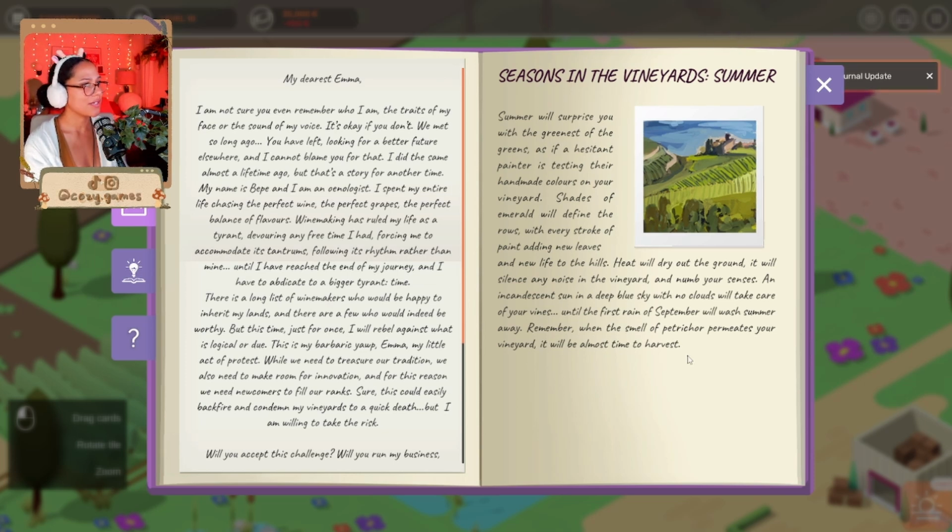Oh, we already read this. Okay. Seasons in the vineyard, summer. Summer will surprise you with the greenest of the greens, as if a hesitant painter is testing their handmade colors on your vineyard. Shades of emerald will define the rose with every stroke of paint, adding new leaves and new life to the hills. Heat will dry out the ground. It will silence any noise in the vineyard and numb your senses. An incandescent sun and a deep blue sky with no clouds will take care of your vines until the first rain of September will wash summer away. Remember, when the smell of petrichor permeates your vineyard, it will be almost time to harvest.